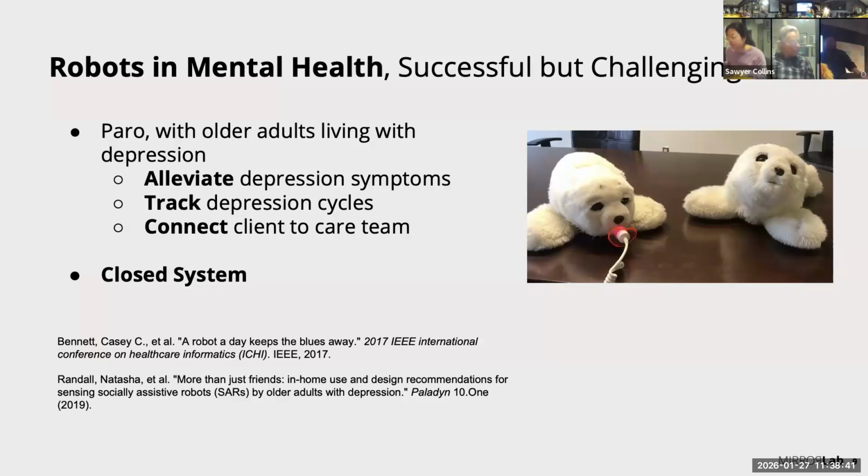Fantastic. However, Paro is a closed system, meaning that, right, it is an FDA registered medical device. It ships the way it is. You don't get to take it apart, right? You don't get to change anything about it. You get what you get. And we can't access the sensors in it. We actually had to create a sensor collar to put on the robot in order to collect those environmental sensors, right? Or their data, right? So why does that matter, right? Why does it matter that Paro is a closed system? Why does it matter that Paro can only look like a seal?